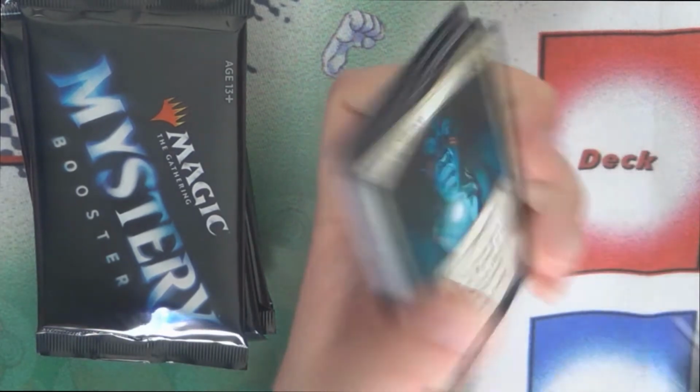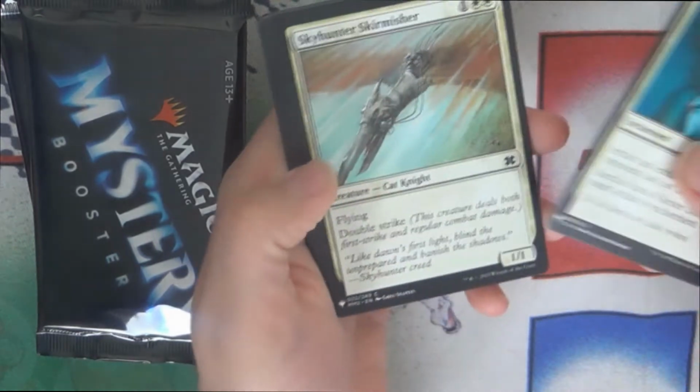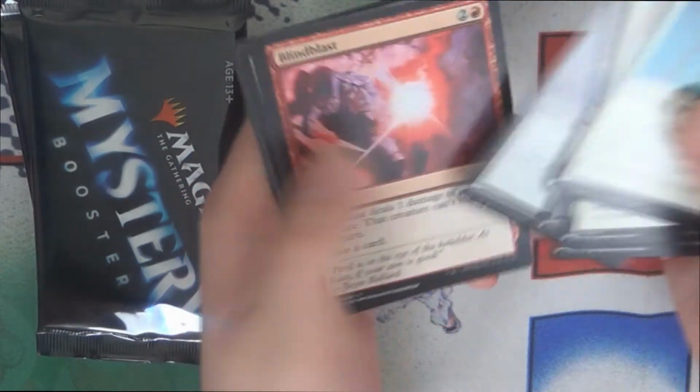Gosh, this is a lot of cards. And yet it's smaller than most boxes. Yeah, but it's got like 2 rares and sometimes 3 in each pack. Yeah.